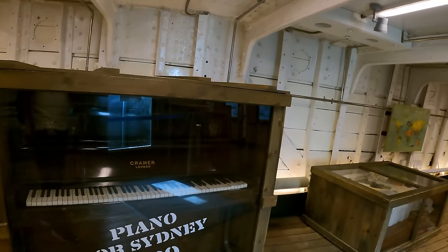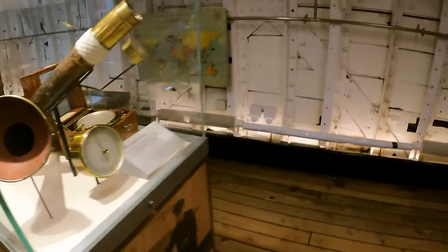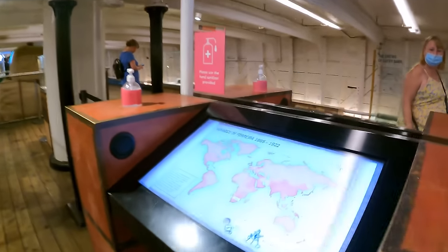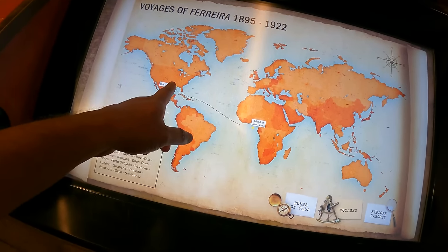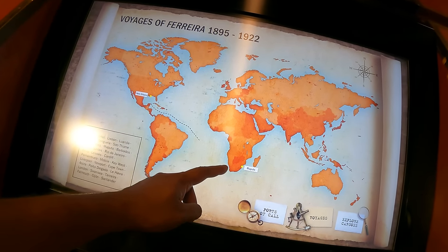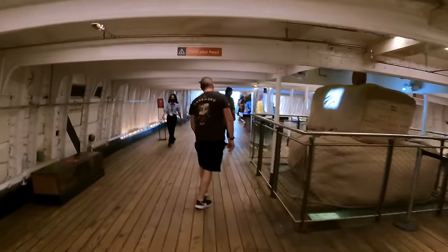It's a piano for Sydney, 1889, still here. I do not know how many of them have been killed on board. This telescope. Everything is nice in here. So these are the voyages. They have gone from here to here, and from there back again, and then to Cape Town. This is Sri Lanka, my favorite island.